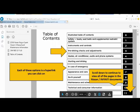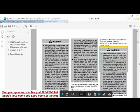Now, here's some other things I found in the owner's manual. This really blew my mind. Check this out, my friends. Warning, the pretensioners cannot be reused after activation. They must be replaced together with the retractor and buckle as a unit. If the vehicle becomes involved in a collision but a pretensioner is not activated, be sure to have the pretensioner system checked and, if necessary, repaired. It is recommended you visit a Nissan dealer for this service.